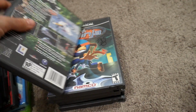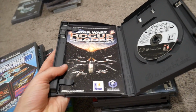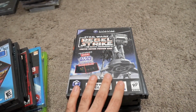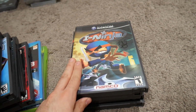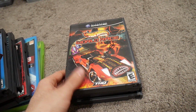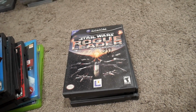Really cool to have something like this, so this is also a neat find for me at least. Seems to be complete as well. Preview disc, awesome. If anybody has any history on that they can share, please let me know. iNinja, never played this, but got it on GameCube now for, again, $280. Hot Wheels World Race, never played this, but $280, let's give it a shot.